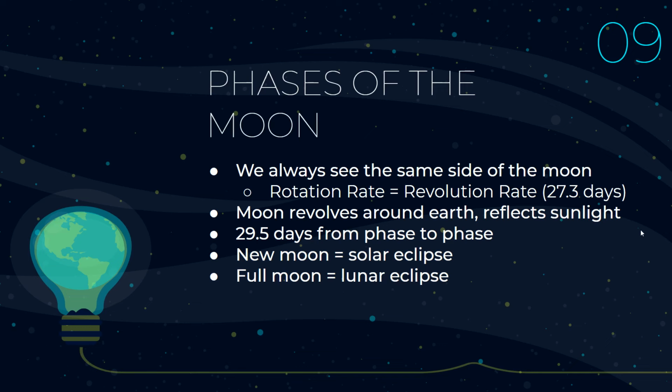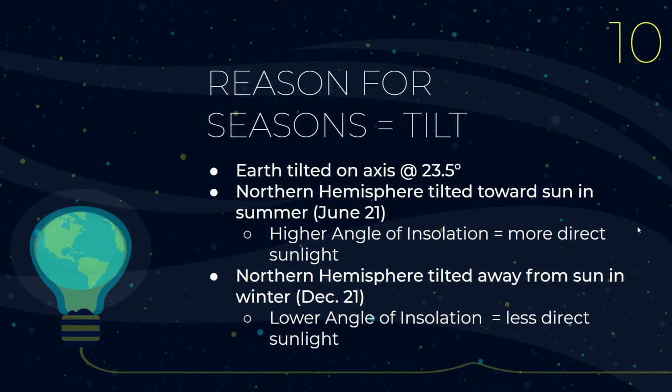Number 10, finally, one thing that you're probably going to have to answer a question about is why do we have seasons? And one thing to remember, it's all about the tilt of the Earth. It has nothing to do with our distance away from the sun. It's all about how the Earth is tilted on its axis at an angle of 23 and a half degrees. And remember, the northern hemisphere is tilted toward the sun on June 21st. That's our full tilt towards the sun. And that means that day has the highest angle of insolation for the northern hemisphere, which means we have more direct sunlight, which means the temperatures are going to be warmer.